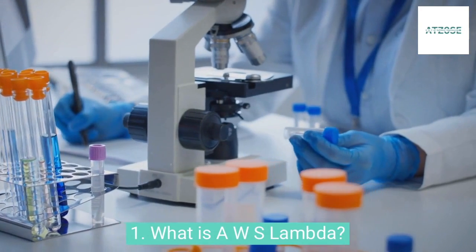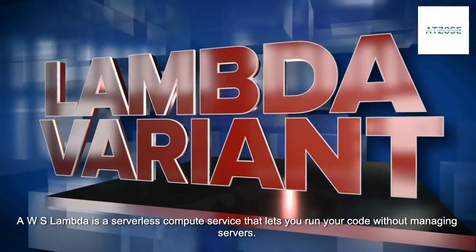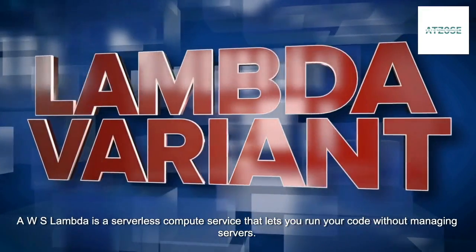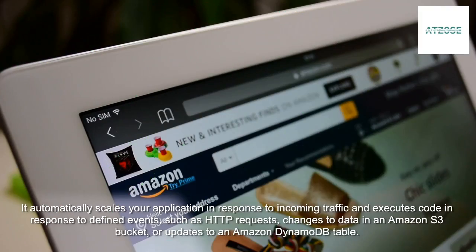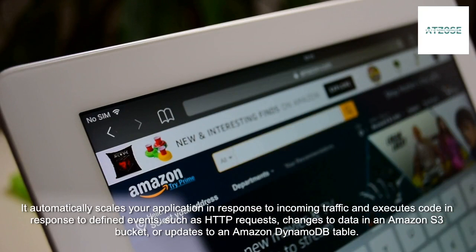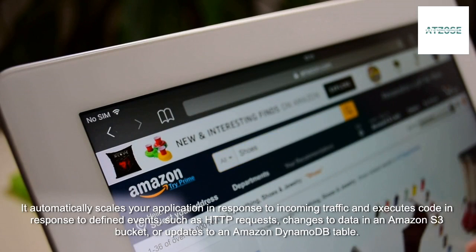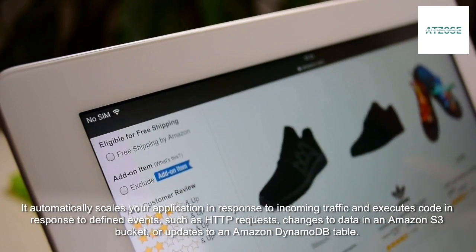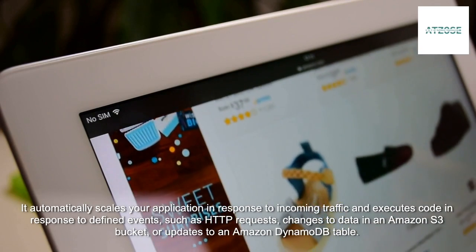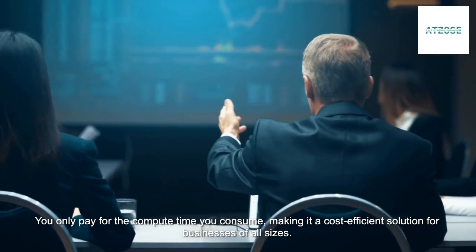What is AWS Lambda? AWS Lambda is a serverless compute service that lets you run your code without managing servers. It automatically scales your application in response to incoming traffic and executes code in response to defined events, such as HTTP requests, changes to data in an Amazon S3 bucket, or updates to an Amazon DynamoDB table. You only pay for the compute time you consume, making it a cost-efficient solution for businesses of all sizes.